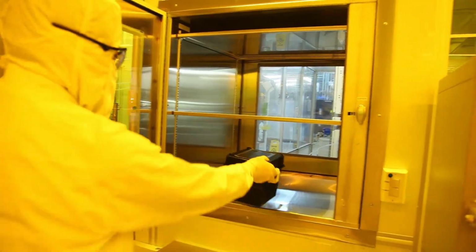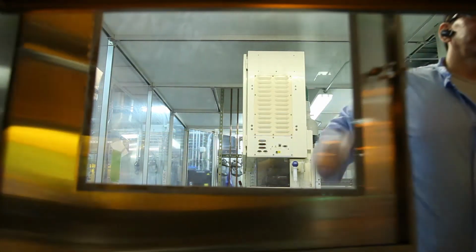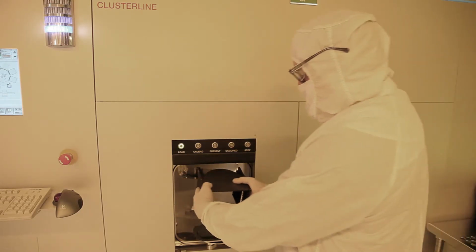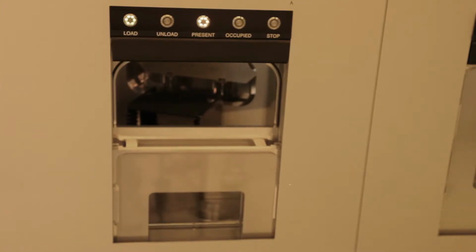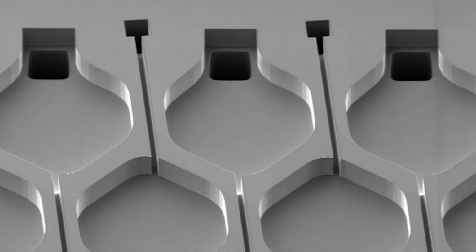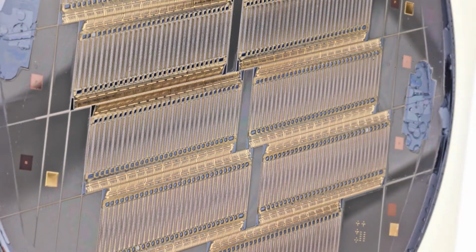For dirty operations like grinding, our wafer stack must leave the clean room via a pass-through. After the silicon MEMS structure is completed, then we sputter on the piezo actuator that actually provides the motion for the device. It doesn't look like much from the front, but a peek at the backside reveals why this is one of our most sophisticated pieces of equipment. Now, all of the print head features are complete. Over 20,000 inkjets per 6-inch wafer.